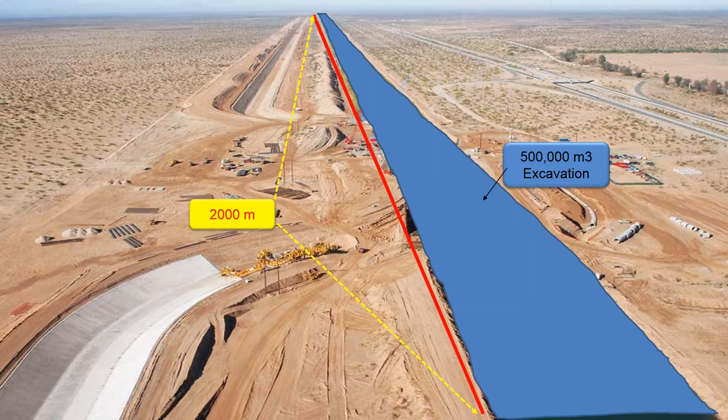I just chose a picture and measured it. That's 2,000 meters of channel excavation work for subcontractors of the excavation and earth movements, and we measured that the total excavation is 500,000 cubic meters, which is 2,000 times 50 meters times 5 average, so 500,000 cubic meters of excavation works.